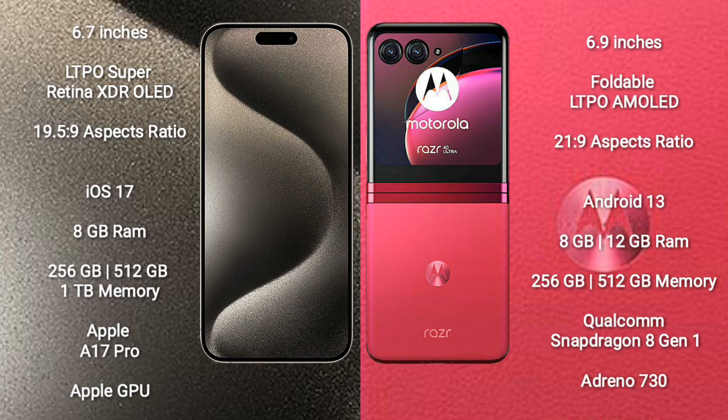iPhone 15 Pro Max runs on the iOS 17 operating system. Motorola Razr 40 Ultra runs on the Android 13 operating system.